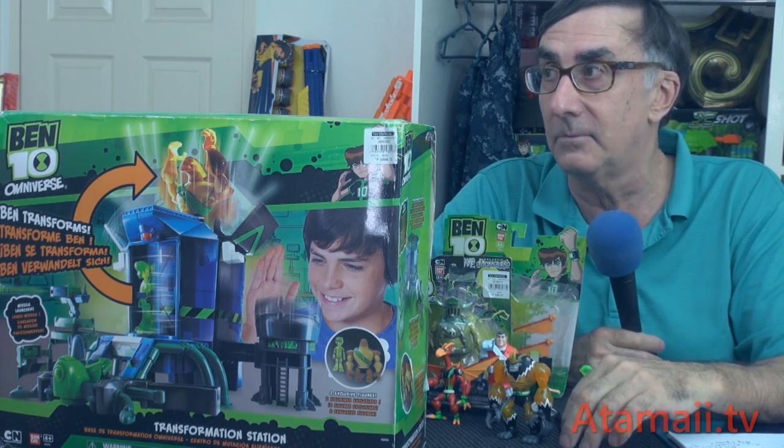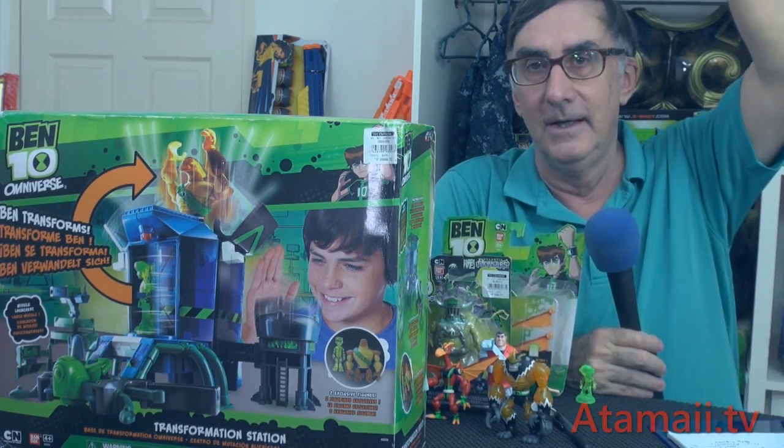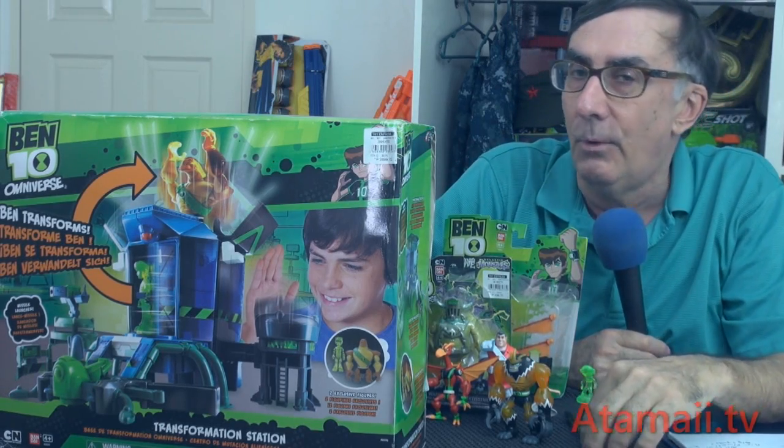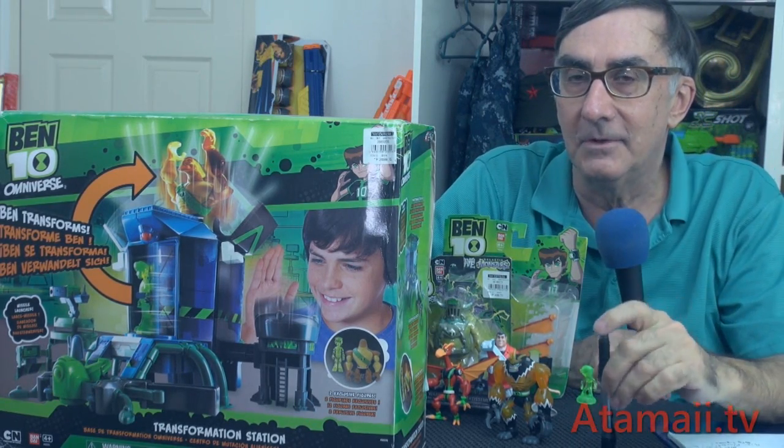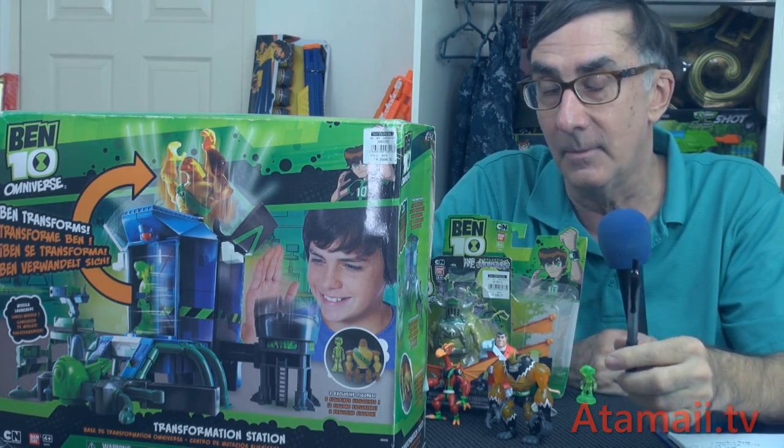Have you noticed that? I did a report a few years ago on a huge playset. It was like this big, like 3-4 feet tall. What was the first playset in Ben 10? It was the Rust Bucket by Bandai America. And the Rust Bucket is back in sort of a modern version.